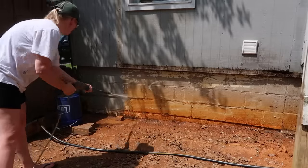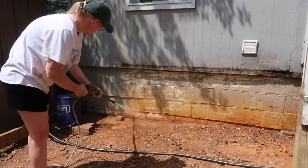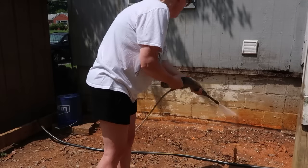We did not have orange dirt. We had brown dirt. To me, dirt should be brown, but it was all over this side of the house. And so I just power washed it. You can see that the power wash was kind of taking the paint off.